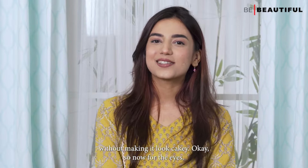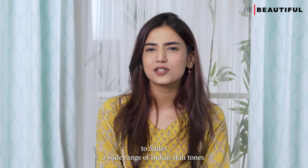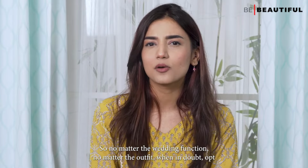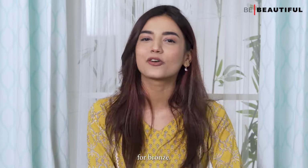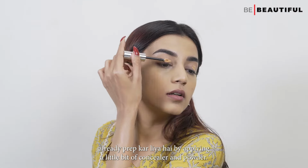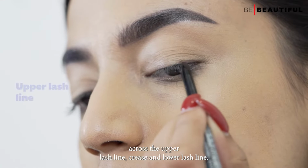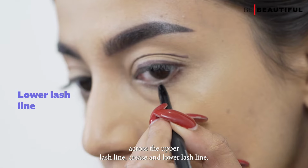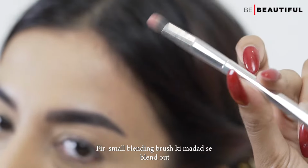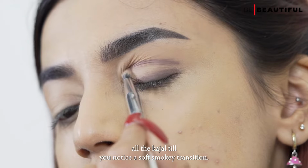Okay, so now for the eyes, I'm going to do a bronze smoky eye look. The earthiness of bronze tone colors tends to flatter a wide range of Indian skin tones. So no matter the wedding function, no matter the outfit, when in doubt, opt for bronze. I have already prepped my eyelids by applying a little bit of concealer and powder. I'm going to start by roughly tracing a brown eye pencil across the upper lash line, crease and lower lash line. This doesn't need to be done perfectly, so don't fuss too much over the lines. Then with a small blending brush, blend out all the kajal till you notice a soft smoky transition.